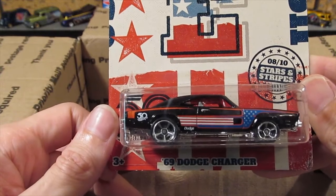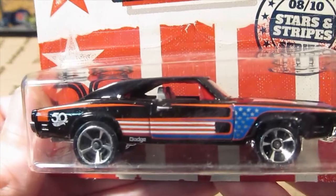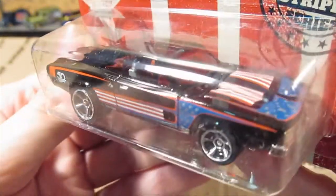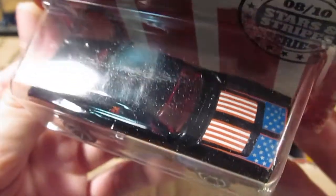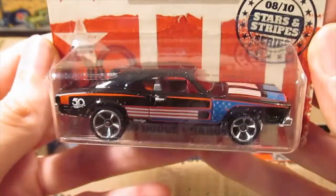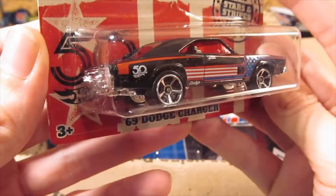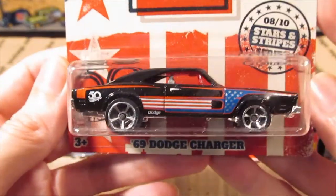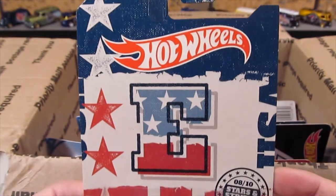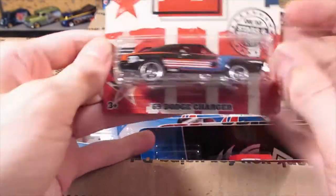Up next, 69 Dodge Charger. That is really nice. Man, that's cool. That's really, really cool. Awesome. Very nice.